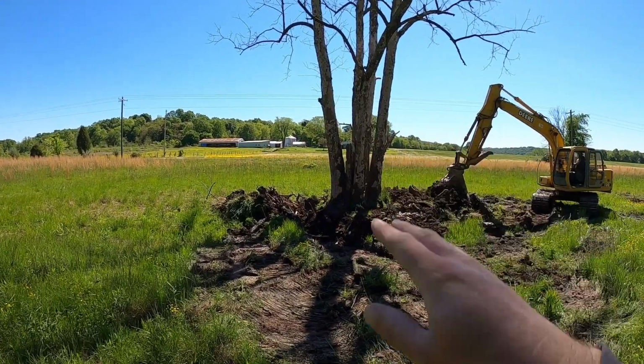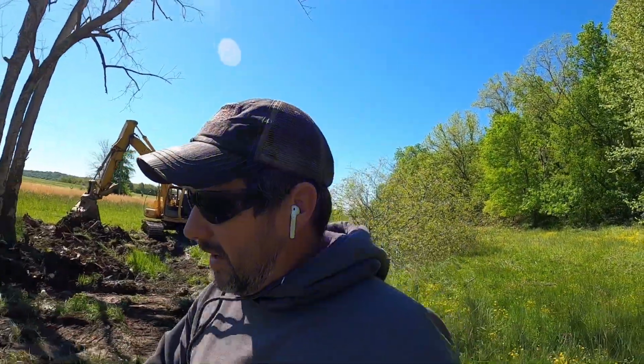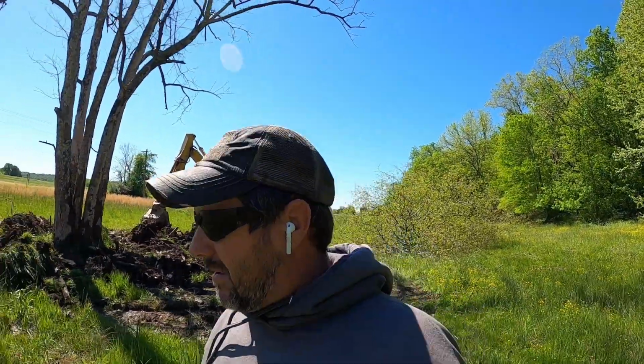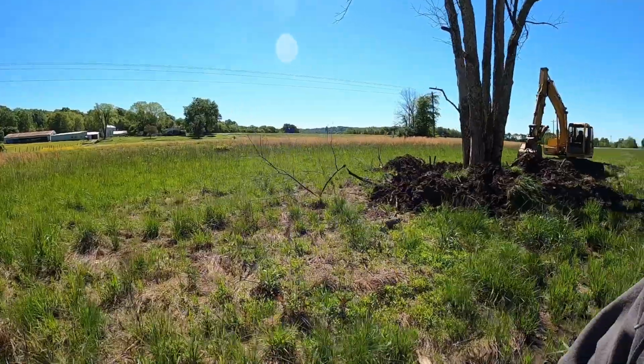And if the whole tree goes that way, that's fine too. I'd prefer it to fall towards me, but I don't feel comfortable being on that other side having stuff hanging over the cab while I'm pushing on. I'm afraid of a bump or a jar or something.